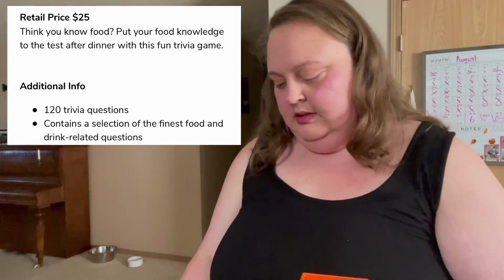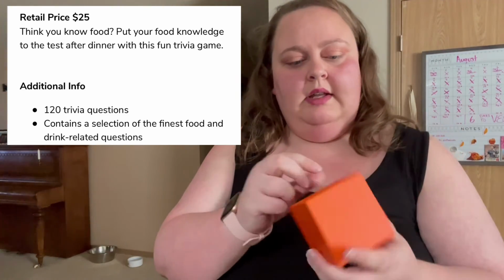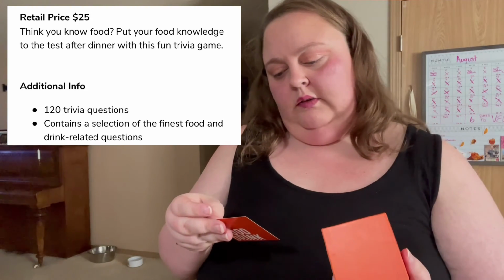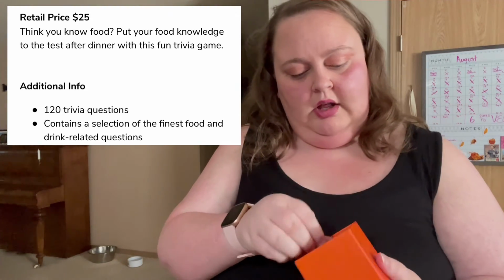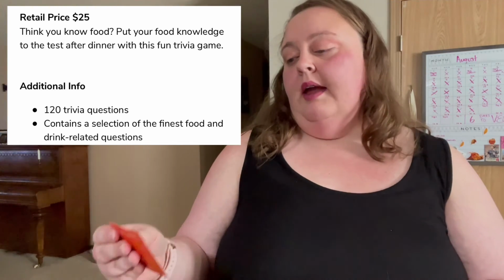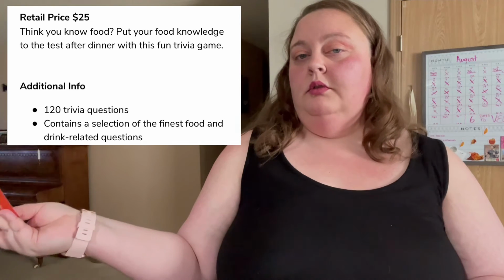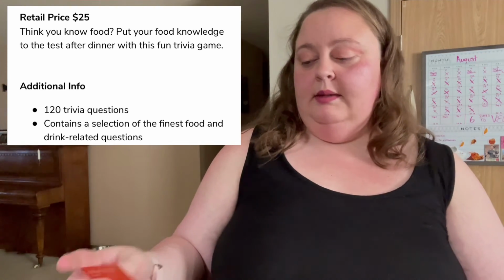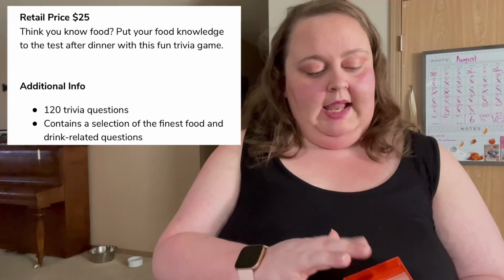So let's see, just a small stack of cards in here. So instructions for play, test your knowledge. Let's pick one of these. What is the official nut of Alabama? So I didn't know states had official nuts, but Alabama's is the pecan, or pecan, however you say it.